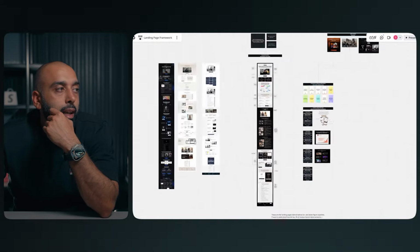etc. But overall, when it comes to your landing page, it's very, very important that you are doing this yourself. Meaning that you are writing the copy yourself. You are sitting and stressing about it yourself. You are watching the analytics yourself. You're watching videos of people using your website yourself. That is how you'll end up building this skill.